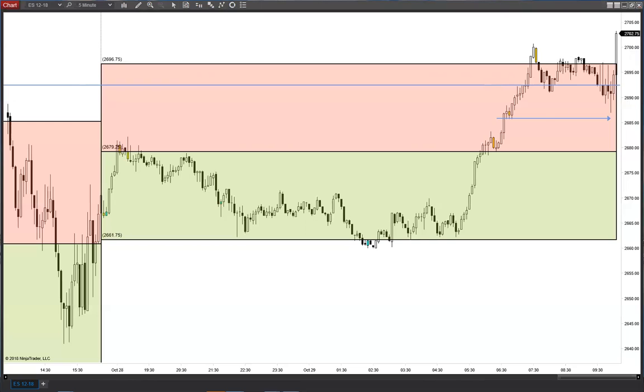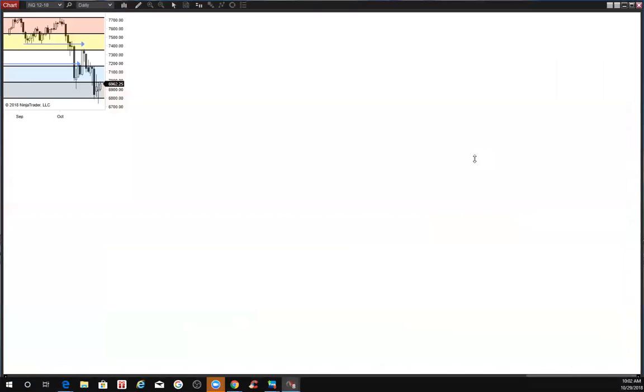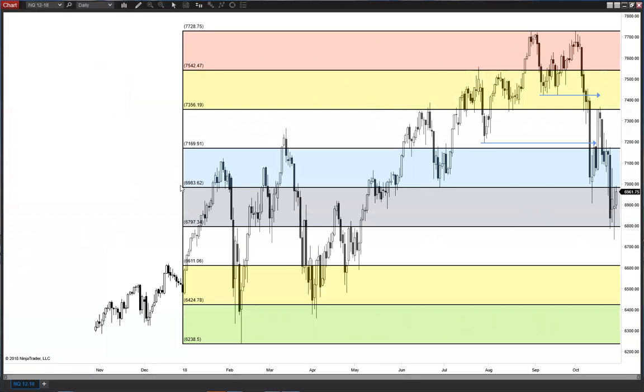NQ seems to be turning on the heat as well. They're tackling an important area right now. I've got 69.83, .75. Call it 69.85. Very important area for the NQ. Okay, right here.